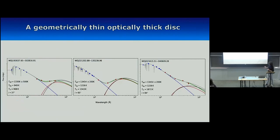What I'm showing here is the SED for 3 known white dwarfs with debris disks, where the infrared excess has been fitted with this simple model. As you can see, it seems to do a relatively good job in reproducing the infrared excess we see. So by extension, we could say that therefore we also have a good idea of where the dust actually is, not only where it comes from.